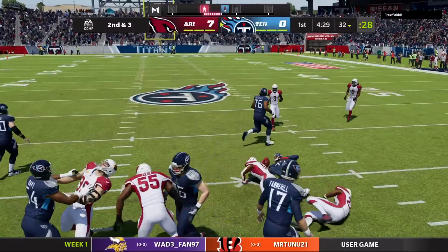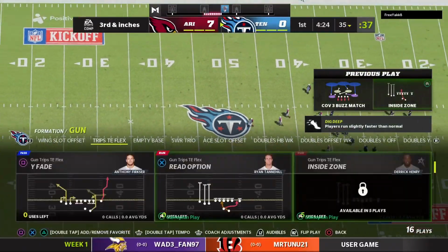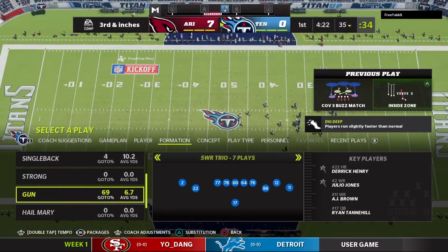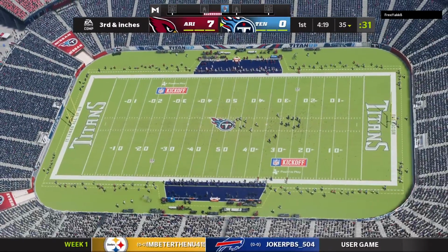Now a first carry for Derrick Henry. Call it a gain of 3, but not enough to move the sticks. It'll be third and about a foot or 2. Pretty good job defensively. Thought he was going to get it, but they knew where that marker was, and they stopped him just short of it.